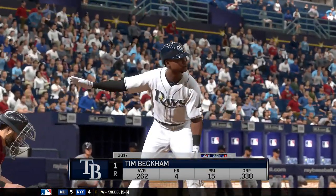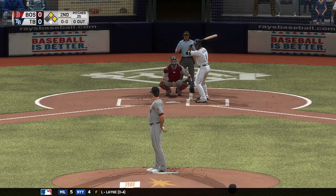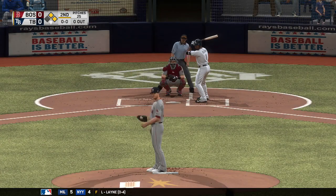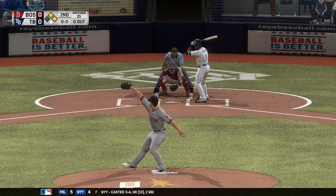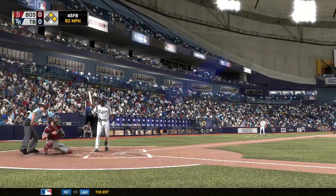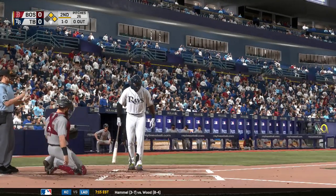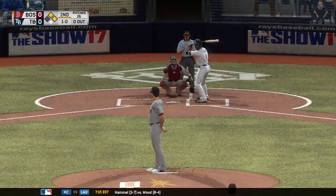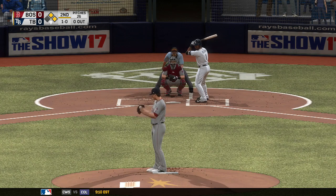At the plate, Tim Beckham. He brings an average in the 260s into this one. He's ready. Here's the first offering. Low with a fastball here in the dirt even. It's ball one. This is one of those classic bunt situations here, but it's not a given anymore like it used to be, and that's the case even more so in the American League.